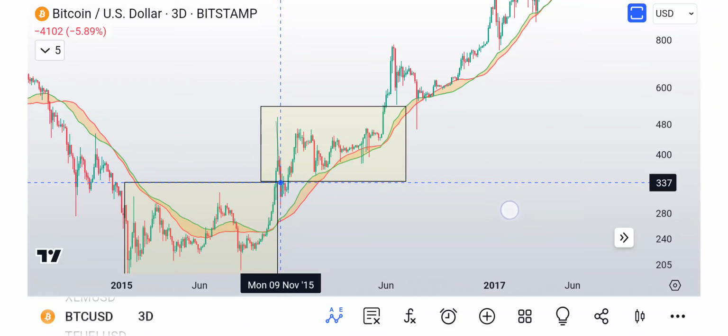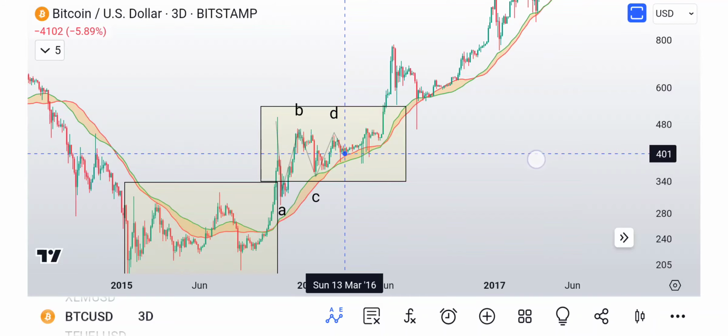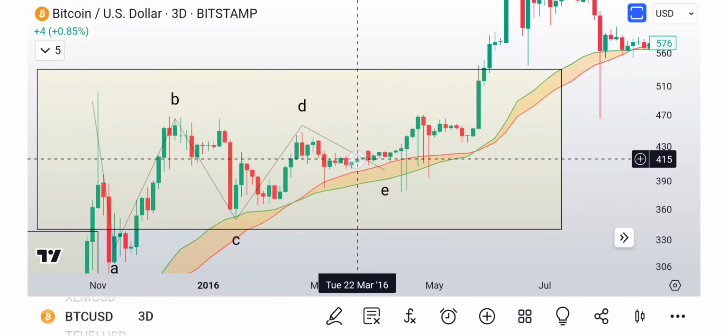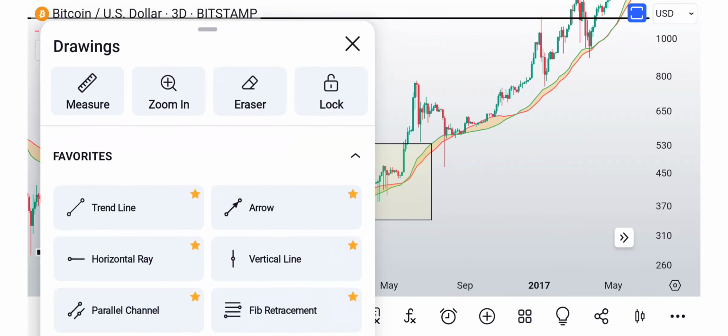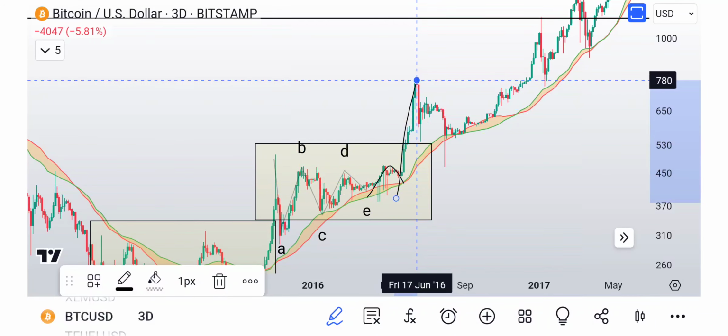And then look at this. On the second base, we have an A, B, C, D, and an E. And look where E is, right? E is right at the bull market support band, right? So we have that second base, A, B, C, D, E, right on the bull market support band. And then what happened? The price had a 1, 2, and then it had this big number 3, right? 1, 2, 3. We had a breakout. We broke above the range. We came all the way back down. A, B, C. We back tested the range and the bull market support band. And then we continued higher.